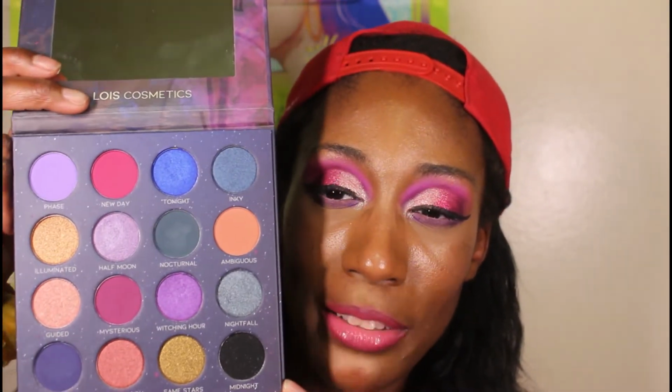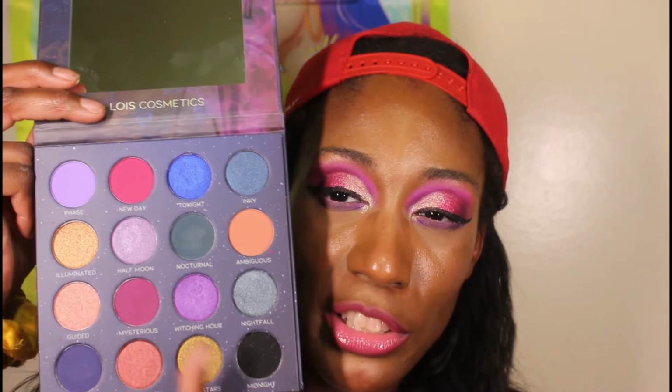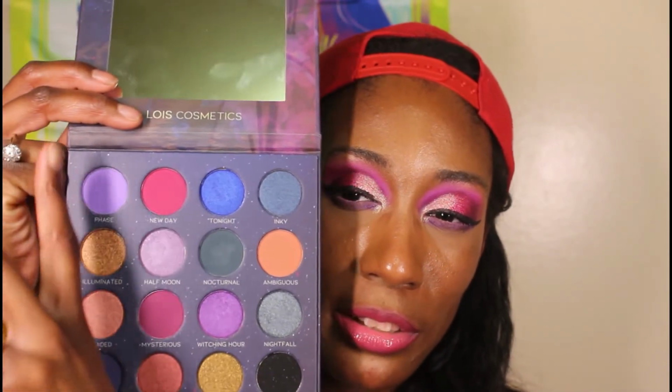Next I have Meet Me at Midnight from Lois Cosmetics. I tried to find dupes in my collection to show y'all on my Instagram story, and if y'all noticed, none of the palettes looked exactly like this, so I would definitely say this is a unique color story to my collection. Again, if you look at everything as a row of an eyeshadow look, then it makes sense. To me, this looks like a row of eyeshadows, and this looks like a row of eyeshadows, and this looks like a row of eyeshadows.